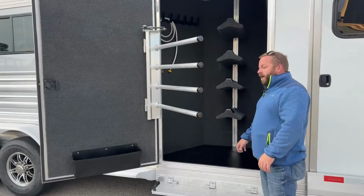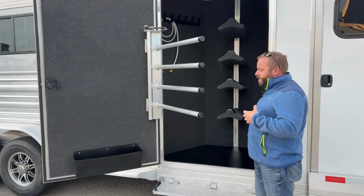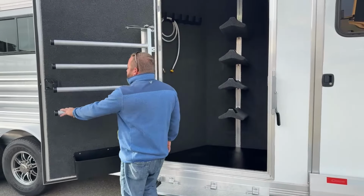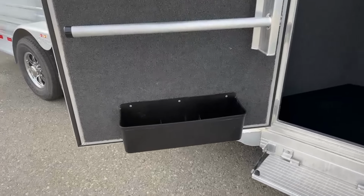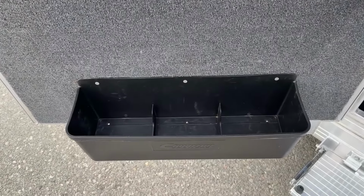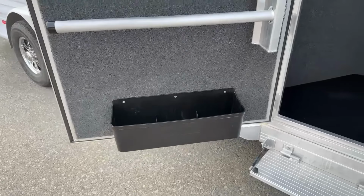I would throw all my stuff on here, let it dry out for the day or even the night if you felt comfortable leaving it open like that, and then swing it back closed, out of the way, set it and forget it, and you're good to go. Down in the bottom of that door is our typical brush tray that we see on all of our tack room doors, partitioned out so we can stay a little bit more organized, and then a couple drain holes in there too, because of course we'll all have a spill.